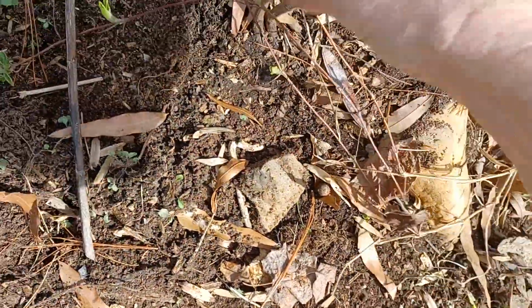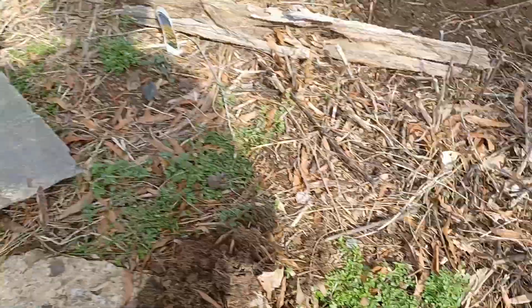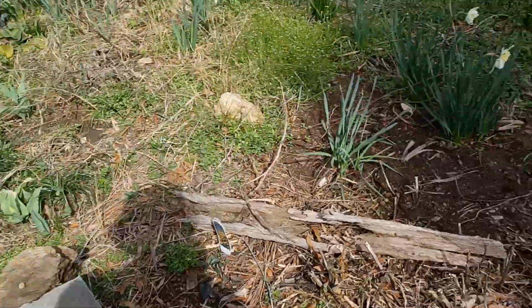Mommy, I saw an ant. Oh, you saw ants? Yeah, on my finger. Oh, okay. It was crawling, and I do like this. There's ants in the fairy garden? Yeah. And I do like this.